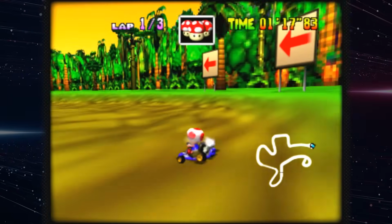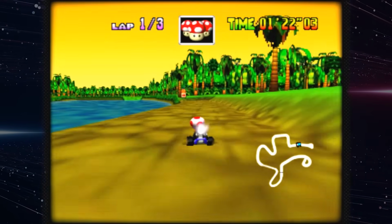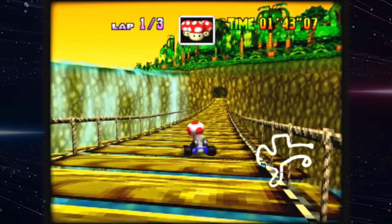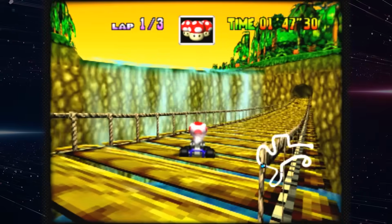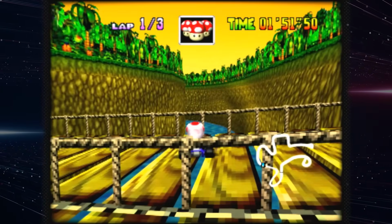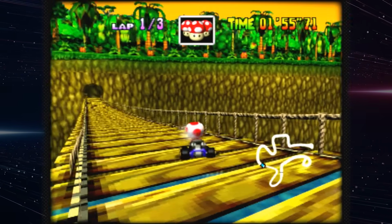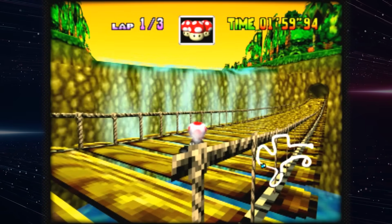But I actually meant to show a different place on this stage, which I find very serene and comfy. And it's none other than the bridge and waterfall here. Just look at that waterfall overflowing some river into this undefined canyon. We never find out where the canyon goes. We're just here in DK's Jungle Parkway.